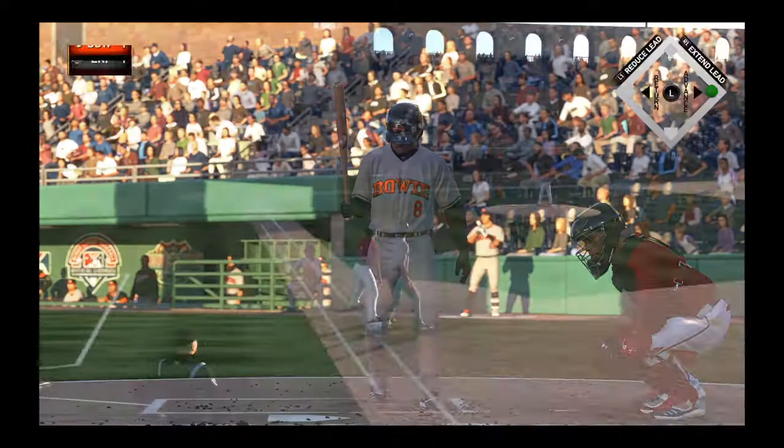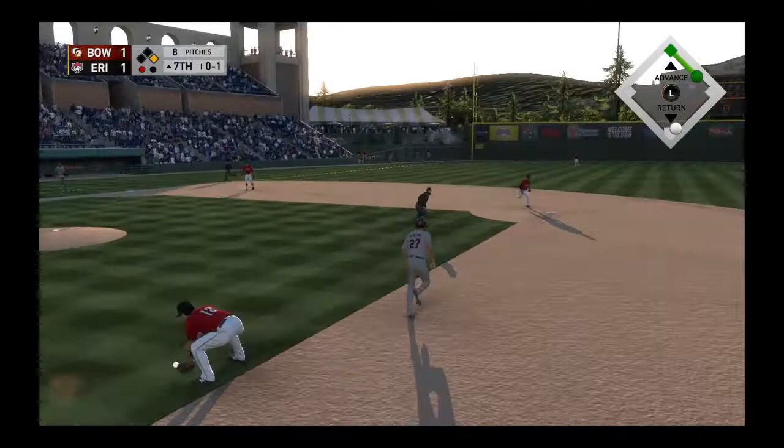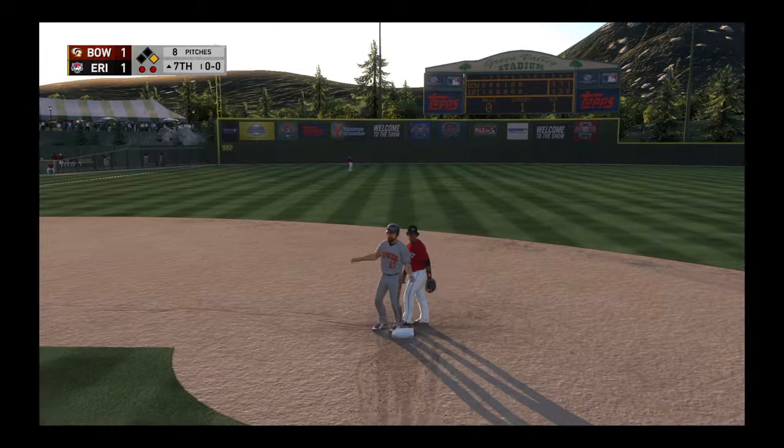Stepping into the box, Javier Reyes. He flew out in his last at bat. Slowly hit to first. I don't think they can get two. The second for one, but one's all they were ever going to get, and the inning will continue.